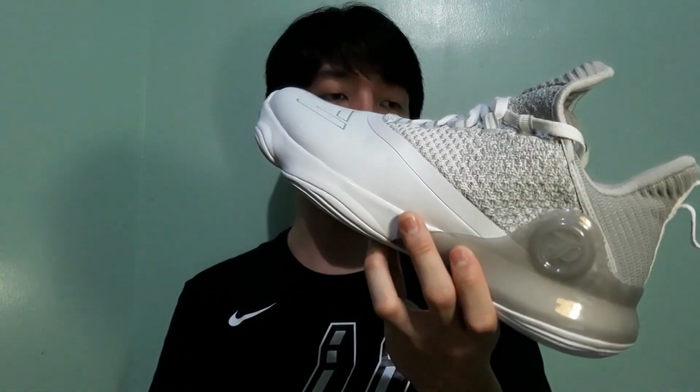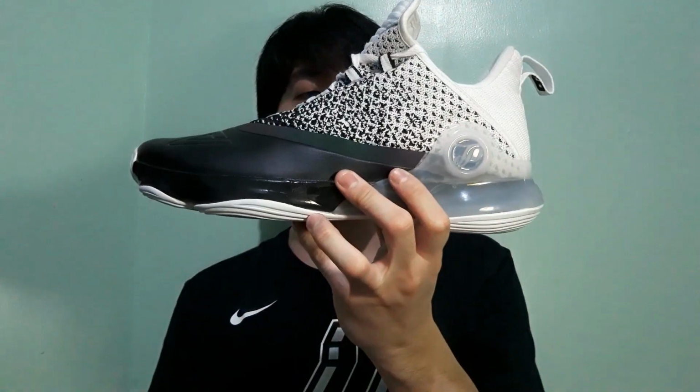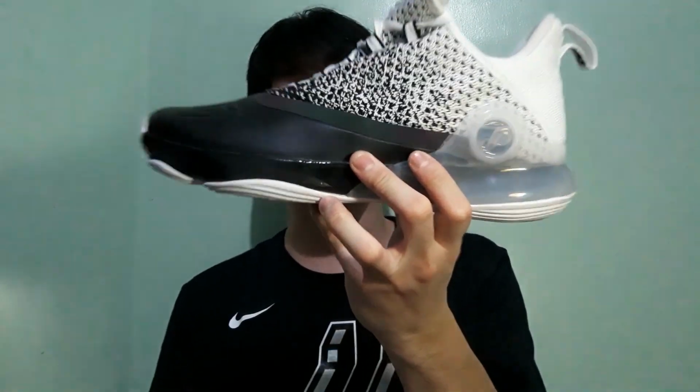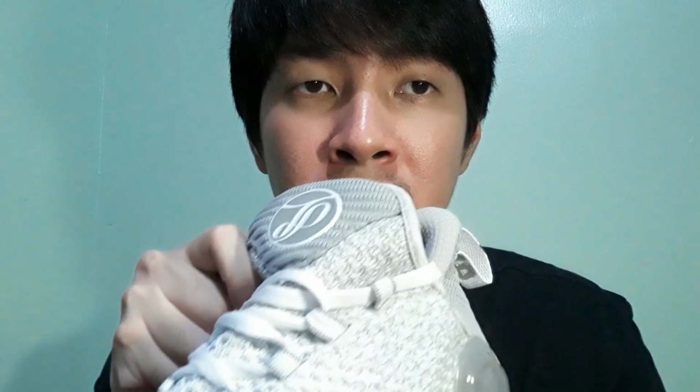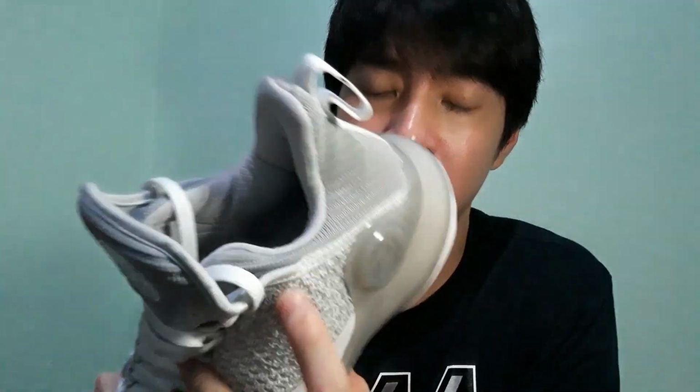I like how the gray fades to white on this shoe. Very nice. Same thing with the white fading to black as well. And this is the first time that Peak has done this to the tongue of the shoe. This is not flipping or anything. This is attached to the upper. And look how the TP logo is nicely placed at the middle of the tongue of the shoe. The lacing system is good, although it would be much nicer if you added additional eyelets here and here for better support.